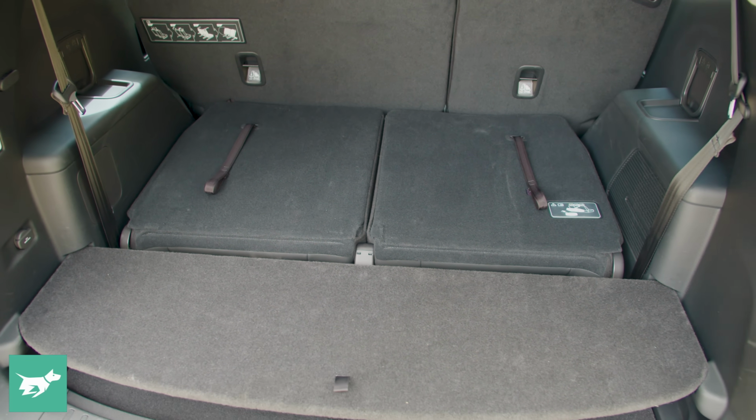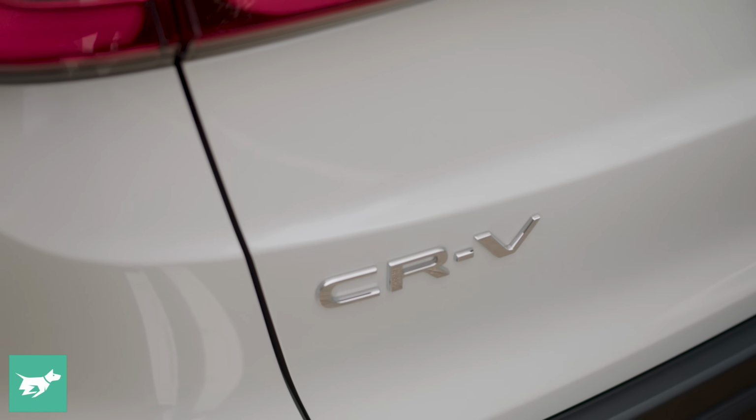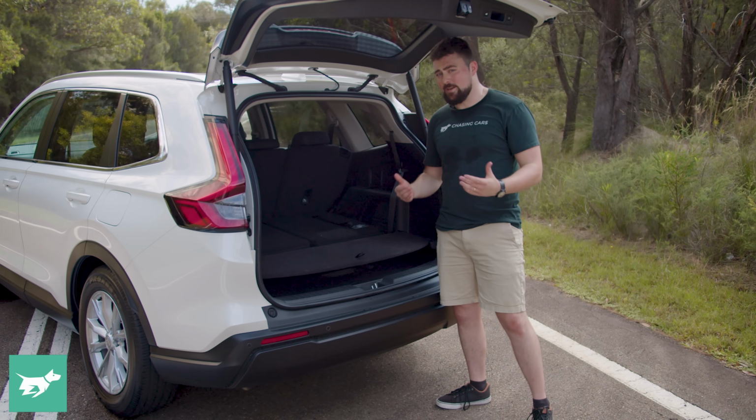And when it comes to other sort of cargo, I'll also note that there's no tie down points in the back of here of any sort. It's got to be the first time I've seen that in a SUV-like vehicle. So definitely a little bit of improvement needed there, Honda.